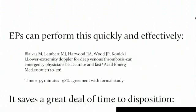So you can take 10 minutes to learn how to do the procedure, 3.5 minutes to do the procedure, and discharge the patient 15 minutes after coming in? Is that about what's going on? That's what it looks like. Okay. Just making sure I had the time frame right on that.